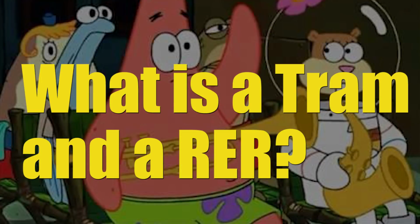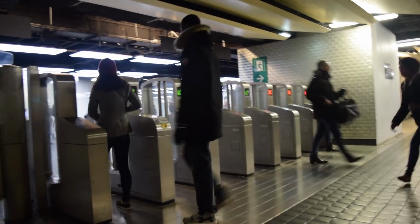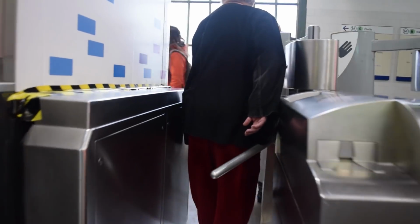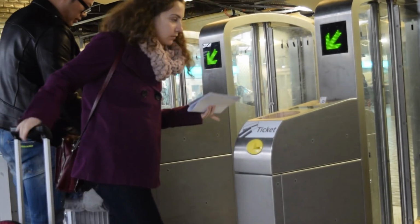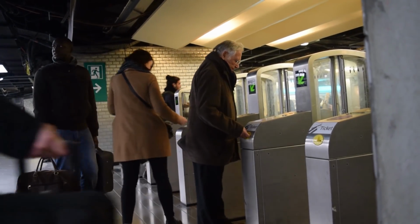But Kasey, what's a tram and an RER? Now that's a really good question, but don't worry, we're going to talk about that a little later. Now that you have your ticket, head over to the turnstile and insert the ticket face up into the machine. It should pop back out at the top and it'll make a ding sound. All you have to do is take your ticket and proceed through.